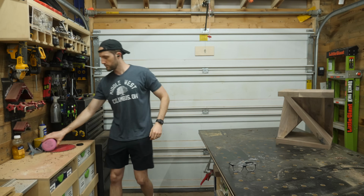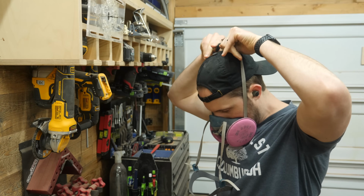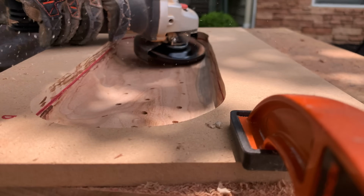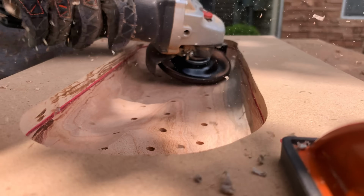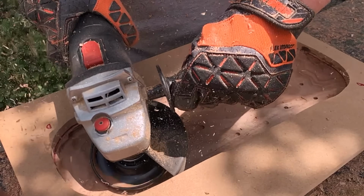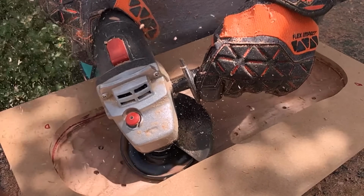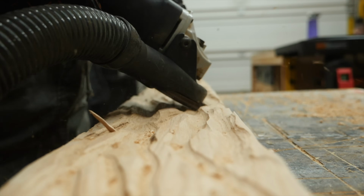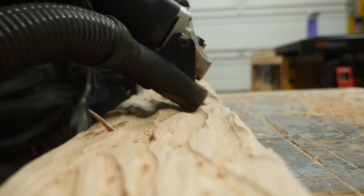I'm gonna force myself to step outside the bounds of perfect measurements and cuts and venture into the land of power carving. Now, if you're familiar with my entire back catalog of videos, you've probably seen me power carve in the past, but it's been probably, I don't know, 2, maybe 3 years since I've done it, and I am excited to get back into it again.